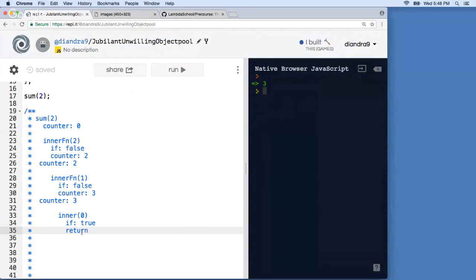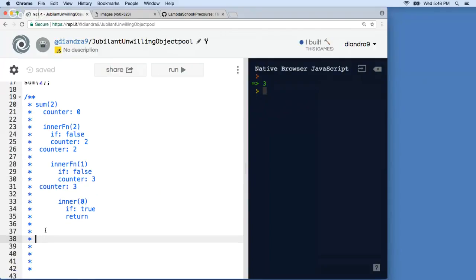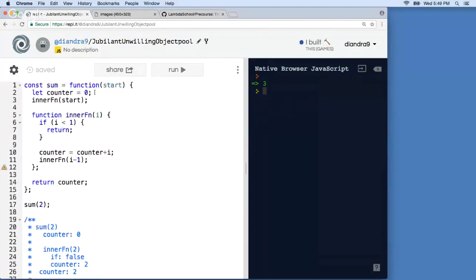So we'll pop out into this function. There's nothing left to execute, so we pop out into this function. And then finally, we pop out of our inner function into sum. So within sum, we see that counter has been incremented all the way up to 3, and we return our counter. So in that way, we're able to get up to 3 using this closure that we've created with this counter variable.